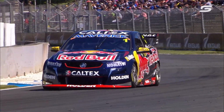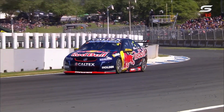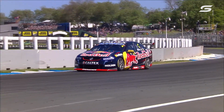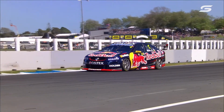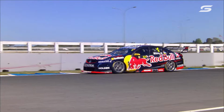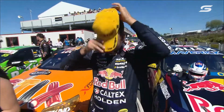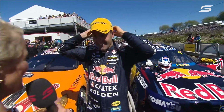It just looked good, didn't it? Even right from the get-go through this very tricky first corner on the track. 4.3 seconds in the end over the Kiwi Shane Van Gisbergen, and David Reynolds home 3rd. Jamie Wincup, I know that victory meant a lot to you. They've been a little bit lean this year in 2015, but that meant a lot to Red Bull Racing Australia.